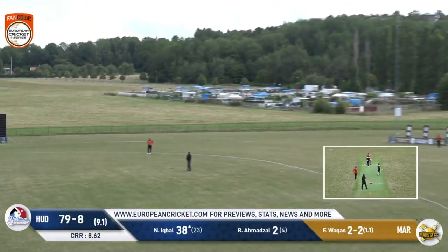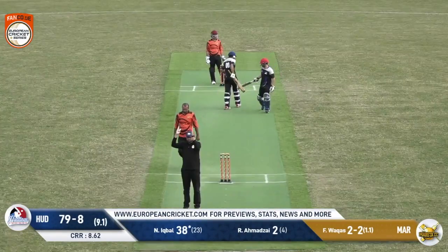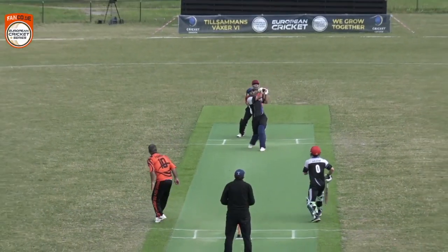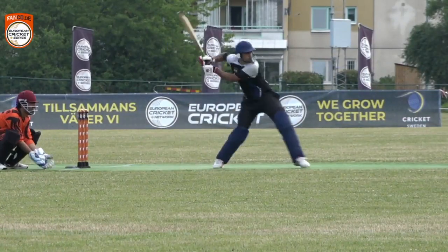He goes after this, and he gets quite a bit of it. He gets enough of it. It's a Maximo! Wow. Break out the change and throw it in the guitar case because the one-man band is in session. Nasser Iqbal, he moves into the 40s.